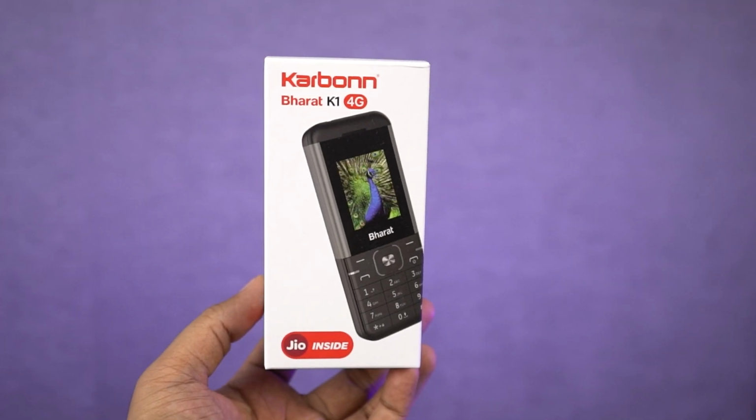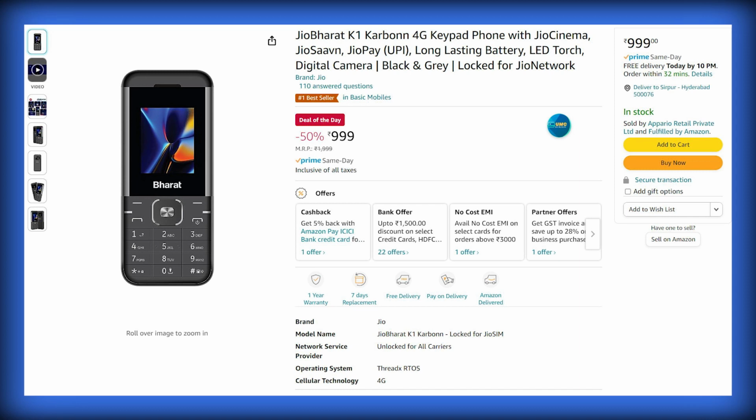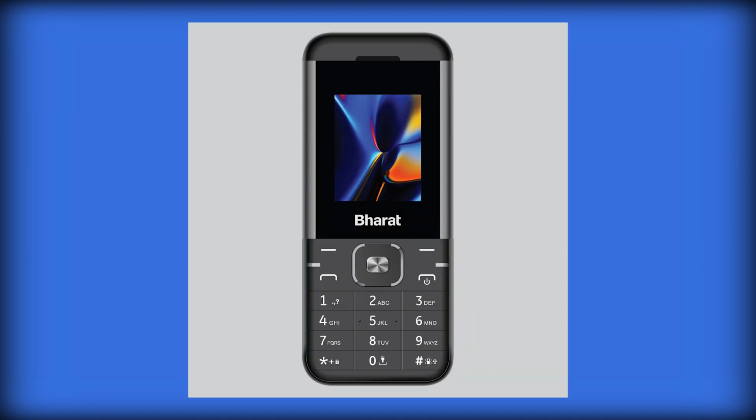What's up guys, welcome to the video where we unbox the Jio Karbonn Bharat K1 4G phone. Now this is available at 999 rupees and comes in 3 color combinations: grey and red, white and red, black and grey. Now we have the black and grey color variant.